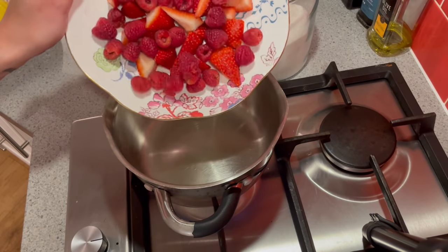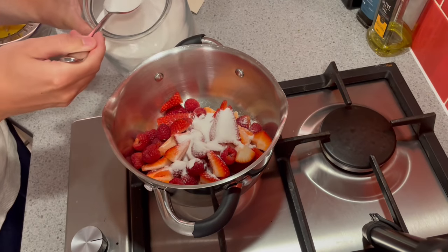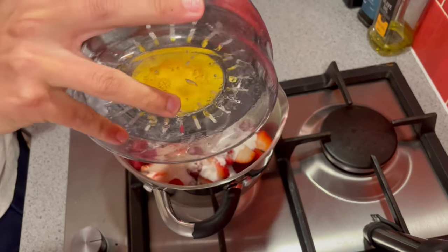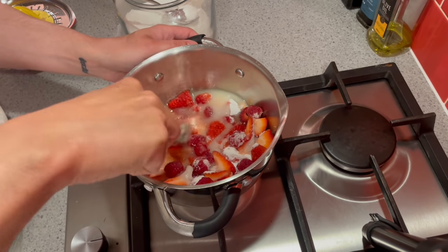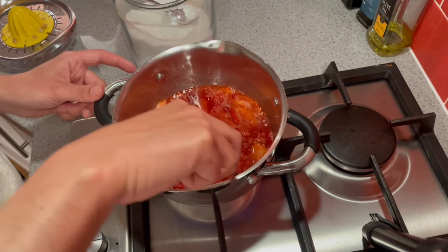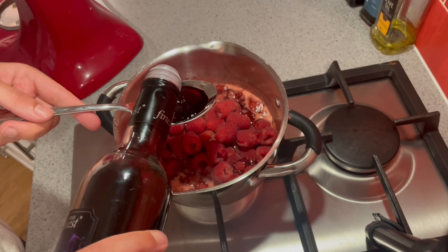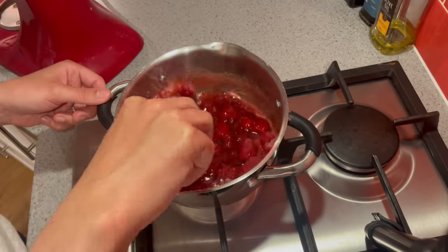Next, I'm making an eton mess, one of my favourite summer puddings. To a saucepan, I'm adding raspberries and strawberries. Strawberries were not part of the original recipe, but I wanted to use them up. Then I'm adding sugar and lemon juice and mashing the fruit with a fork. I'll let this come to a boil, then turn down the heat and let it simmer for about 10 minutes before adding two more packs of raspberries and some raspberry liqueur. I'll let this completely cool before chilling in the fridge until super cold.